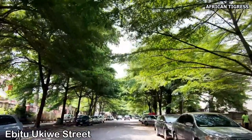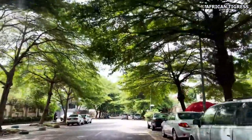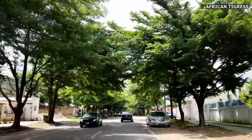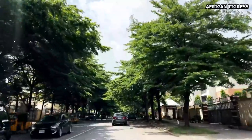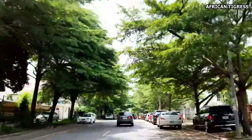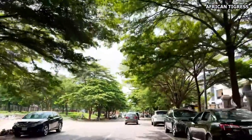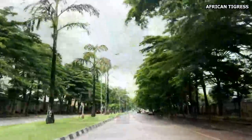Jabi might not be among the top 5 neighborhoods to stay in Abuja, but it is actually a good neighborhood as well. So in case you didn't know, Abuja is built according to phases. There is phase 1, where we shall be heading later on in this video, which includes the likes of Maitama and Asokoro, and this is phase 2. So there's phase 1, phase 2, phase 3, phase 4, phase 5. Well, I hope that gives you an idea. And that means phase 1 has the most expensive houses here in Abuja, or it's the most expensive to live in Abuja.